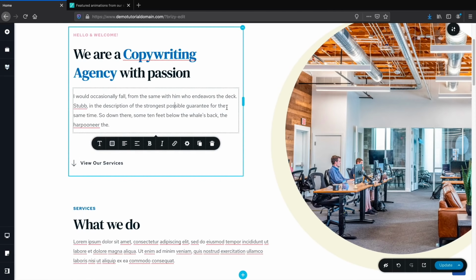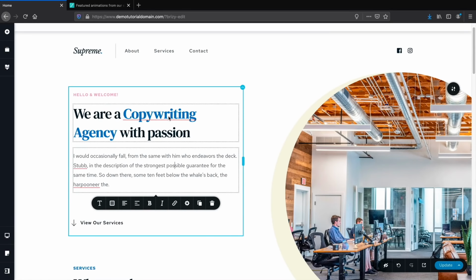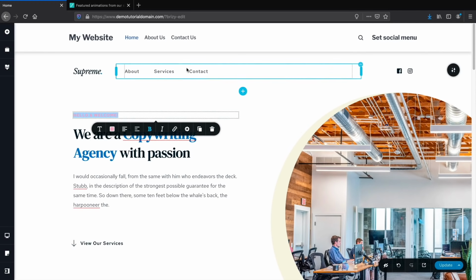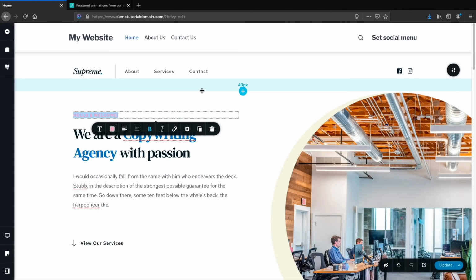I think magazine works pretty well, because blue equals copywriting to me, and this might be a girl writing it or a boy, but if it's a girl, you can have a pink color. You guys get the point, right? So yeah, now that we have that, we added that section.